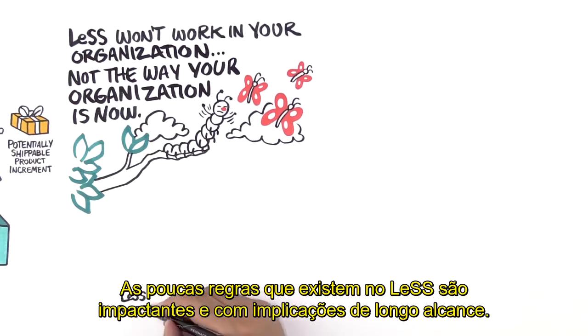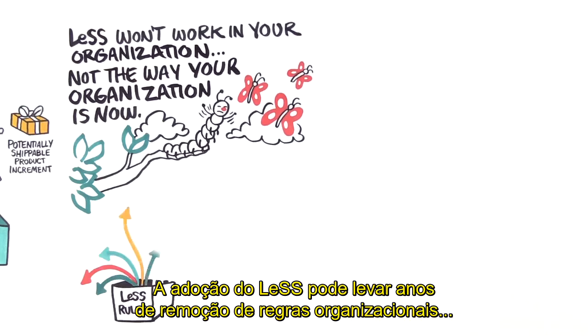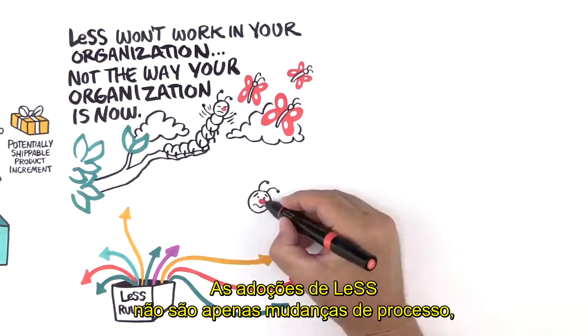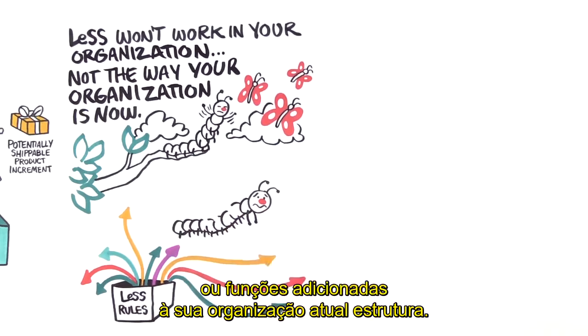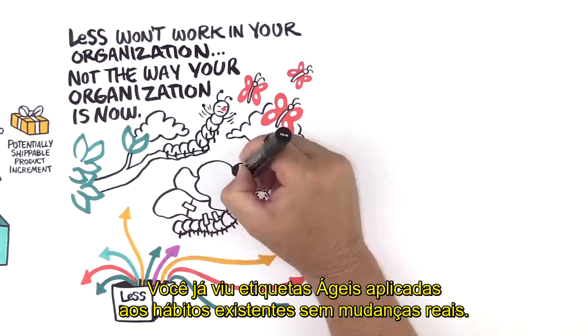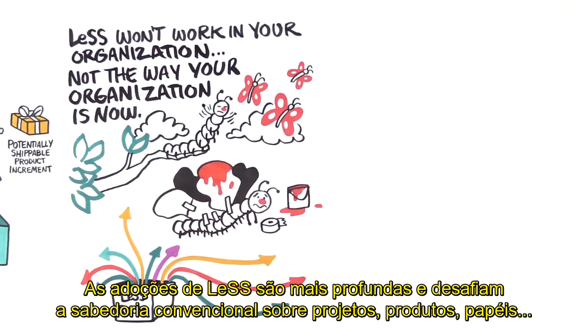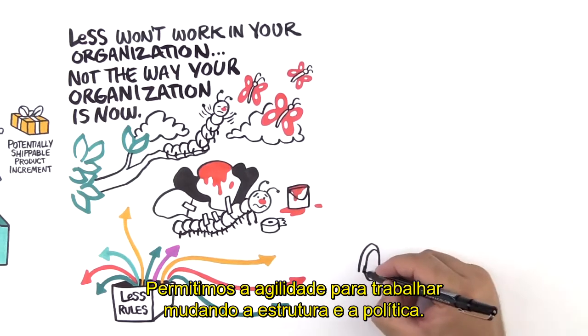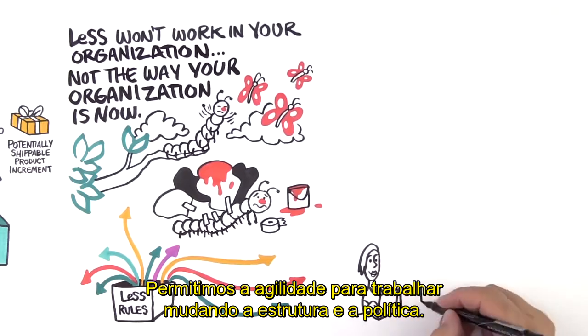The few rules that LeSS has are impactful, with far-reaching implications. Adopting LeSS can take years of stripping away the existing organizational rules, processes, structure, and habits. LeSS adoptions aren't just process changes or roles added to your existing organizational structure. You've already seen agile labels applied to existing habits with no real change. LeSS adoptions go deeper, challenging conventional wisdom about projects, products, roles, technical practices, and management practices. We allow agility to work by changing structure and policy.